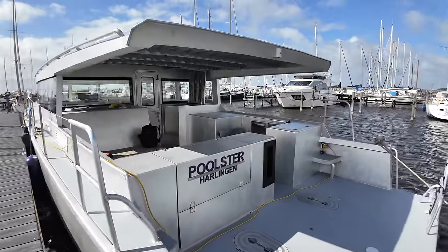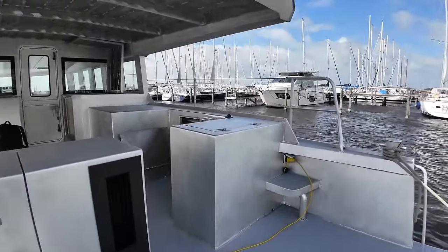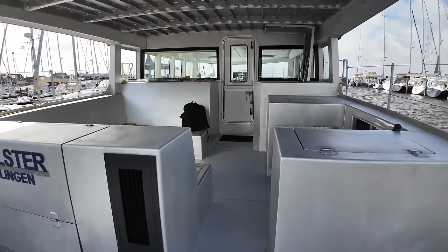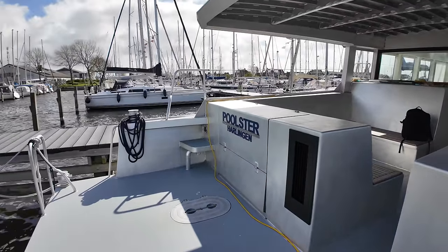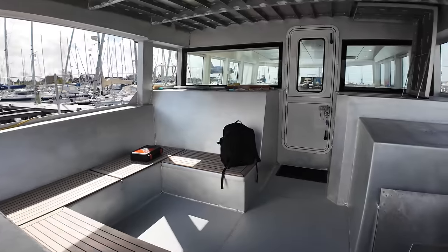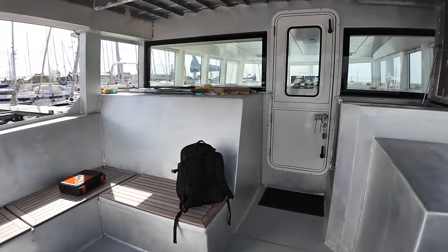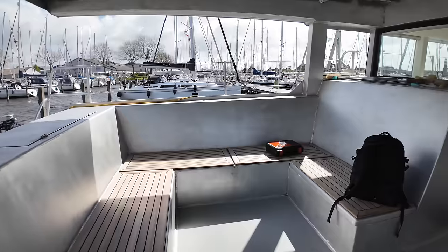She has a cruising speed of around 9 knots, which will give her a range of 4,000 nautical miles. However, if you reduce that speed by just 1 knot, the range goes up to an incredible 6,000 nautical miles with a 5% reserve. So, over here on the port side of the cockpit, we have a U-shaped seating area.